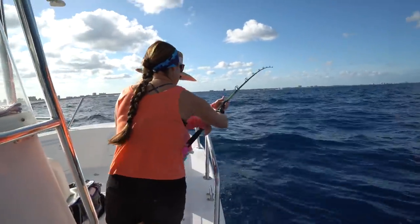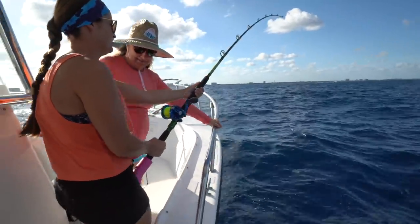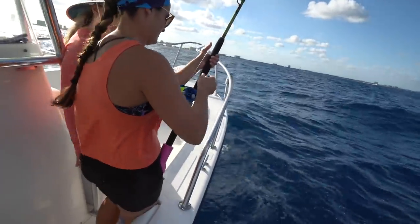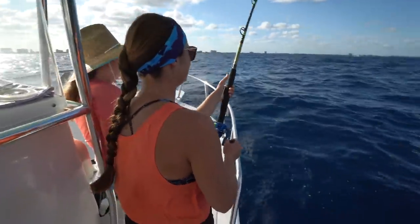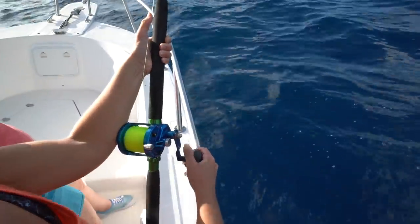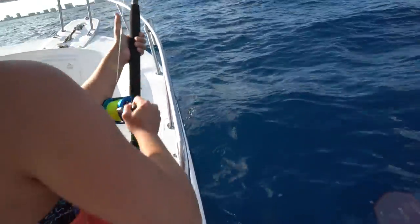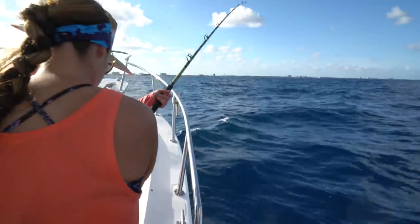Look. This right here is the easiest way to fight a fish on a conventional rod. On your leg, this has all the pressure here, and then all you gotta do is this. He just wants to keep running, but as you can get it, you take it. So, put the butt of the rod on your leg, just like this. Okay? So put your left hand right here, this on your leg.